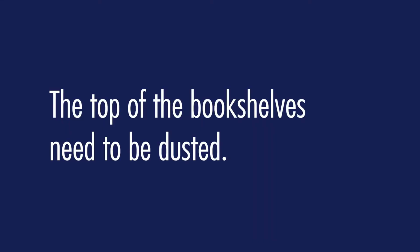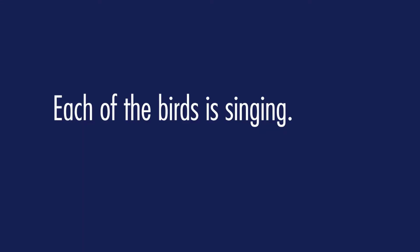Here's an example that shows one of the most common problems, subject-verb agreement. The top of the bookshelves need to be dusted. See, it's tempting to think that the subject of the sentence is bookshelves because they need to be dusted, right? The bookshelves? No. According to this sentence, only the top part is dusty, apparently. So it's only the top that needs to be dusted.